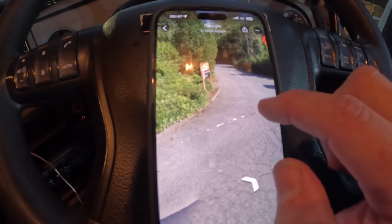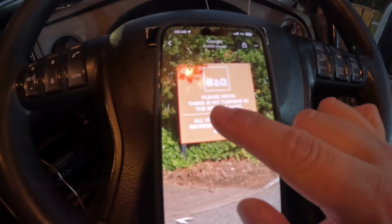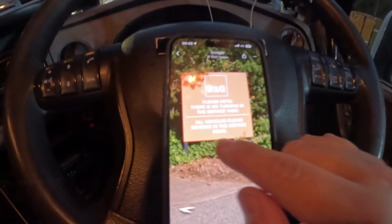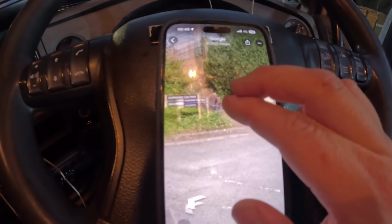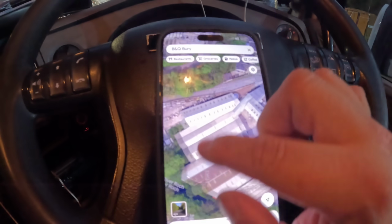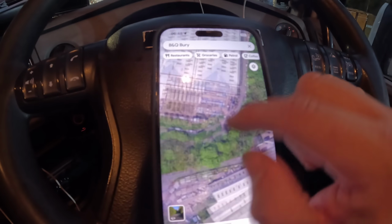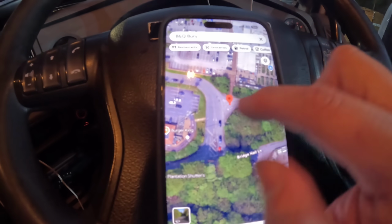Right, let's go up here. Let's have a look. Deliveries, there we go. Right, what's that delivery saying? Please note, there is no turning in the service yard. All vehicles, please reverse in this road. Nice one. So now you can start weighing your job up. Right, okay, well, when I get here, where am I going to back it up? How am I going to back it up? So I'm obviously at that point now, I need to back it up. So I'm going to drive up here and back down.